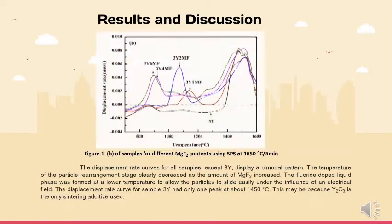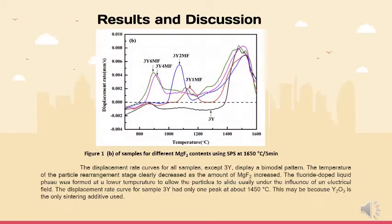Curves of displacement rates show a bimodal trend for all samples except for 3Y. Then the peaks of low temperature, lower than 1500 degrees Celsius, and high temperature, greater than 1500 degrees Celsius, correspond to the particle rearrangement stage and solution precipitation stage, respectively, as shown in Figure 1b. The formation of fluoride-doped liquid phase took place at a lower temperature, as the temperature for the particle rearrangement stage decreased with the amount of magnesium fluoride.